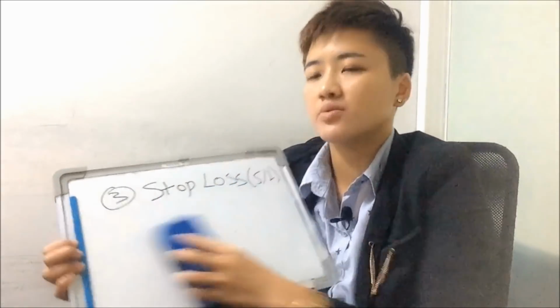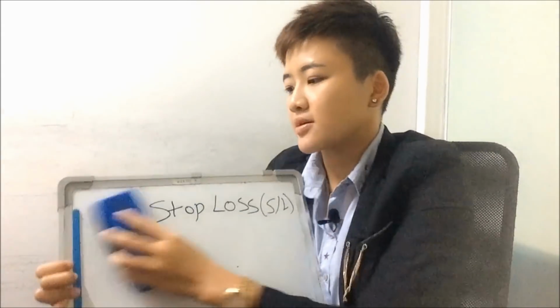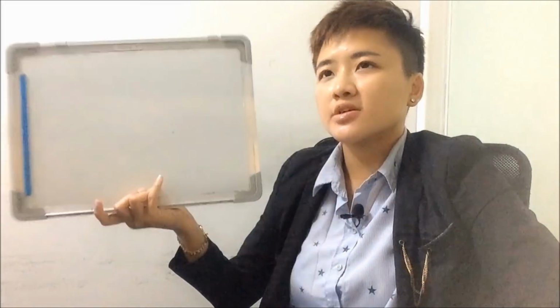Please never ever trade that way. That's totally amateur thinking. Please take care of your risk to reward ratio. Think about the risk first before you even think about the profits that you're making. Then of course, a lot of people ask, is it better to use a mental stop loss, or is it better to use a manual stop loss that you set?